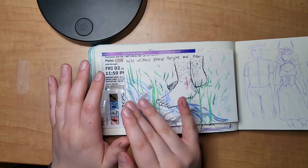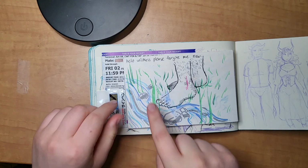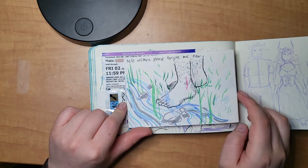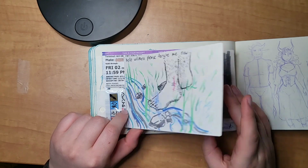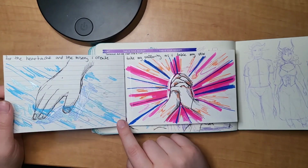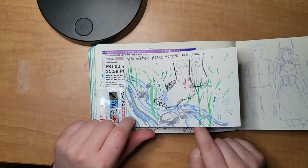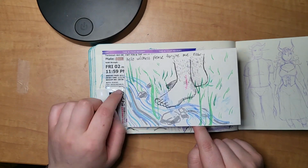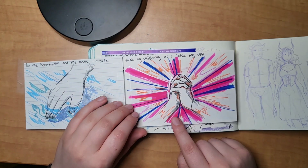Anyways, should I read the lyrics? I don't know. Sure, that's kind of cringe, but whatever. It's hello wildness, please forgive me now. So I drew my feet in the grass and water. Cool. For the heartache and the misery I create, like this one. These were all drawn freehand with pen, paint marker, and those silver markers with the colorful outline.